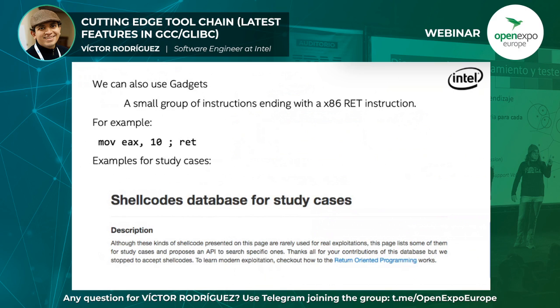I am malforming the instruction that I want to put inside a register, and that is an instruction to the CPU that the user was not supposed to do. User never asked for that to happen. However, me as malicious code, making it work without even modifying the source code of the application. And there are other shellcode databases for study cases that I put over here.